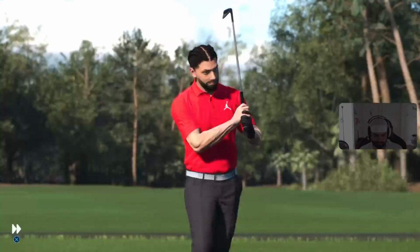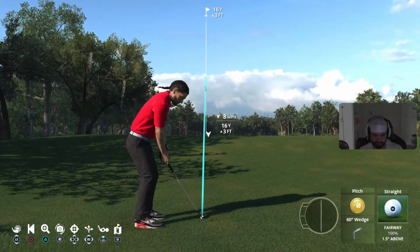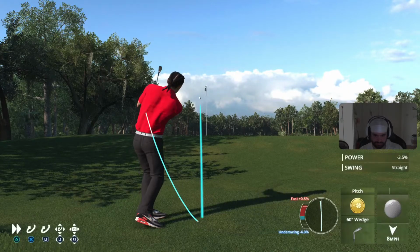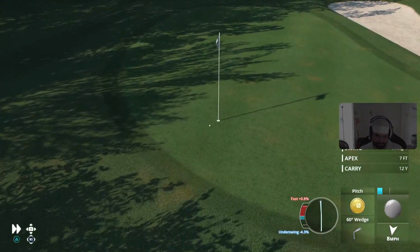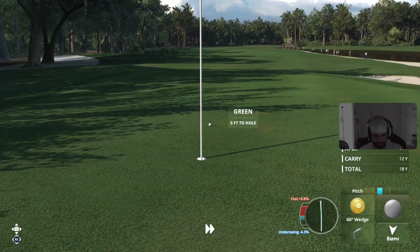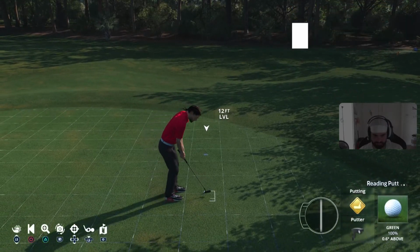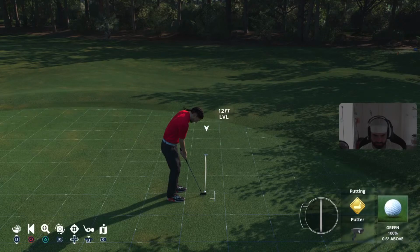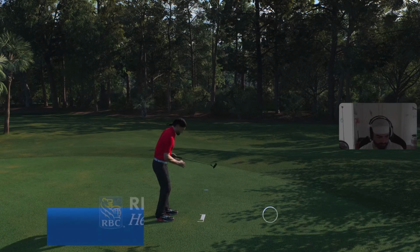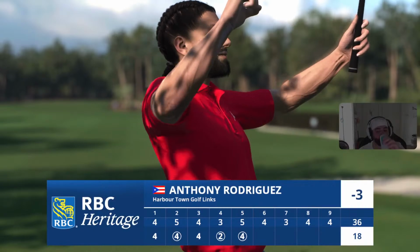Really hit that second shot on the button to this par 5, but Frank couldn't get it to stop. Yeah, too good, too long, sadly. Let's see if he can knock this in. It's for birdie. Yeah, there's another one. Back-to-back birdies here at 4 and 5.